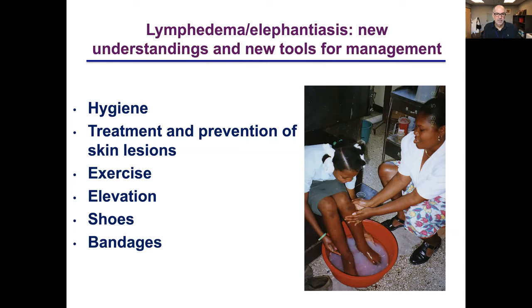the way that we're moving forward, at least around the world, and even for the patients here in the United States or elsewhere.